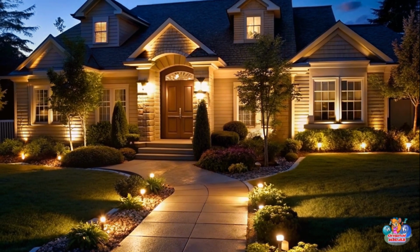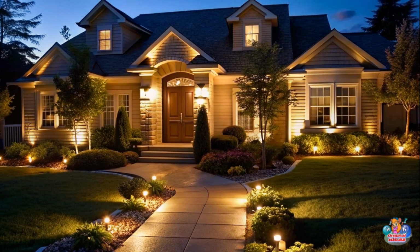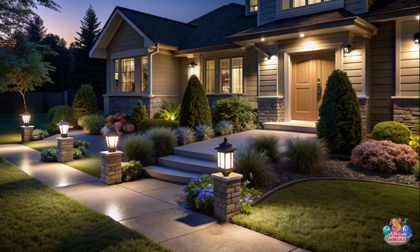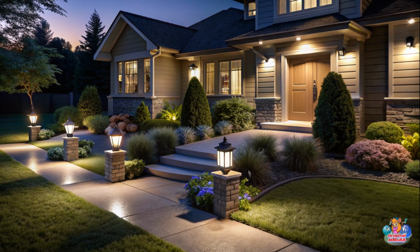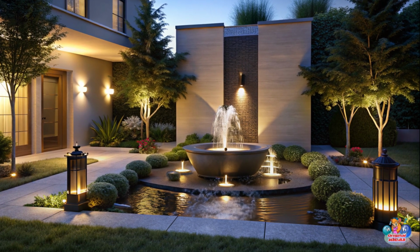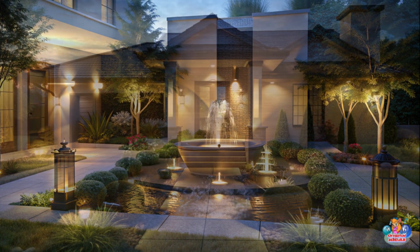Enhancing architectural features. Front yard lighting allows you to highlight the architectural features of your home, such as intricate designs, unique textures, and striking details. By accentuating these elements, you can add depth and character to your property's exterior.